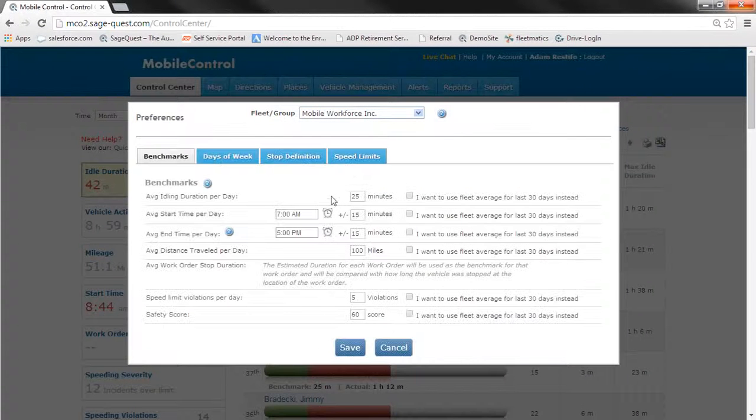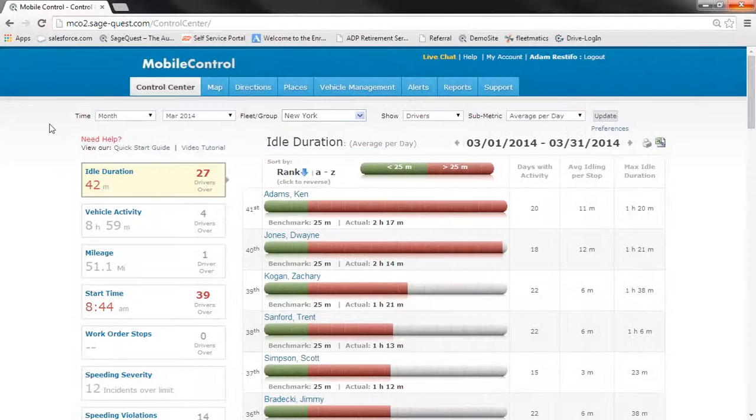You're able to go in and actually set your own benchmarks if you'd like, or you can use your 30-day average as well. So rather than you having to pick an arbitrary number that you may or may not be sure what's good or what's not, you can use an average and then work on improving these metrics month to month. Very simple to use piece of the system. Once the benchmark is set up, whether it be an average or a number you chose, you're able to go in there, see the benchmark, and see your total fleet averages versus that benchmark.